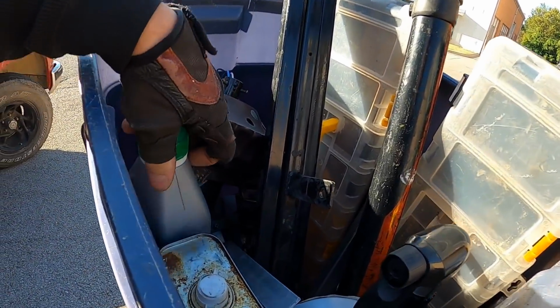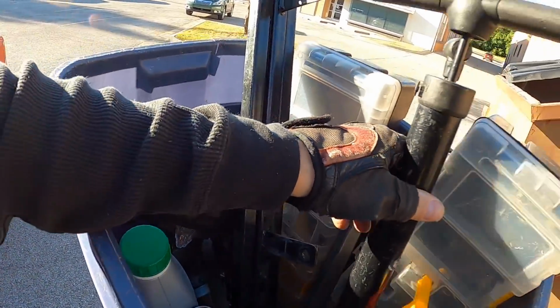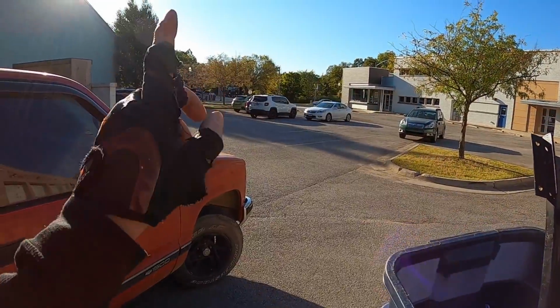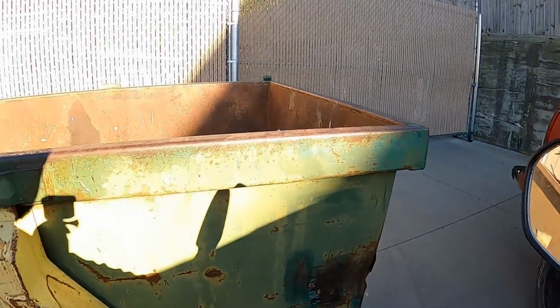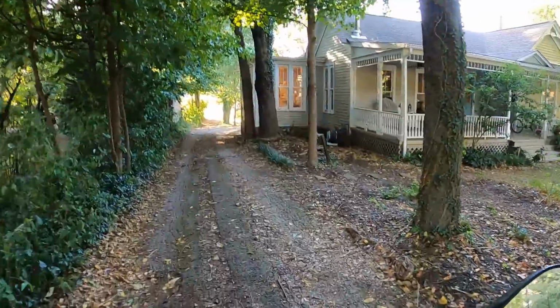Okay, so that was the very first dumpster I checked after I left the scrapyard. The very first dumpster. And I usually don't check this one anymore, but I passed one because the traffic was too busy. I was going to swing back around to this one over here, and I just checked this on the way there. So very first dumpster. Here's my little secret shortcut.